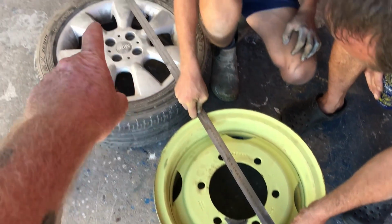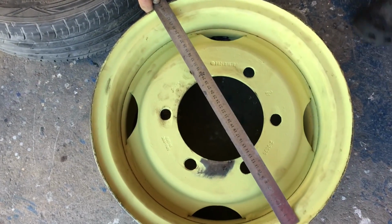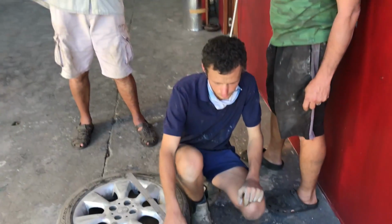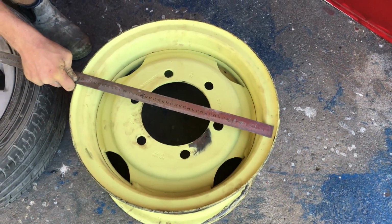Well, this one's 46 and that one's 44. Eh? A quick measurement of the widened 16-inch rim as compared to a standard 16-inch rim showed that in the widening process an extra 2 centimeters, almost 1 inch extra, had been added to the diameter.